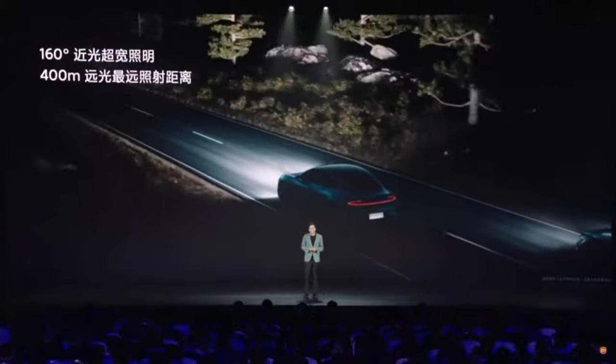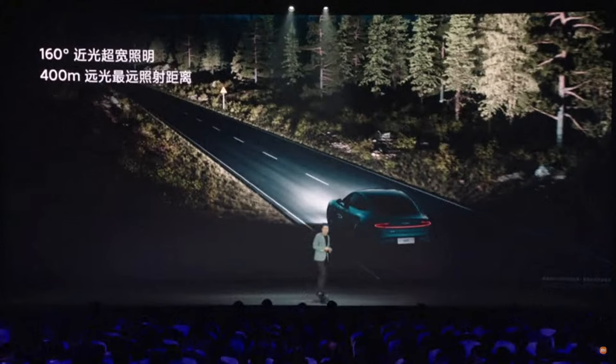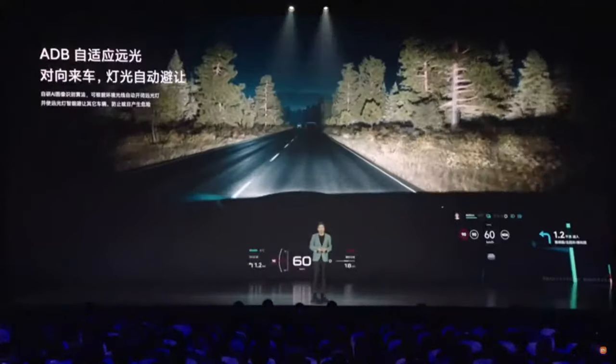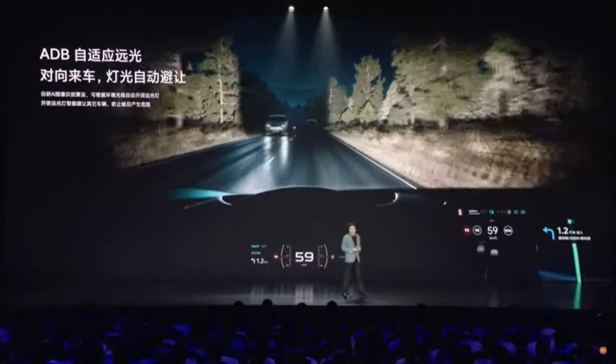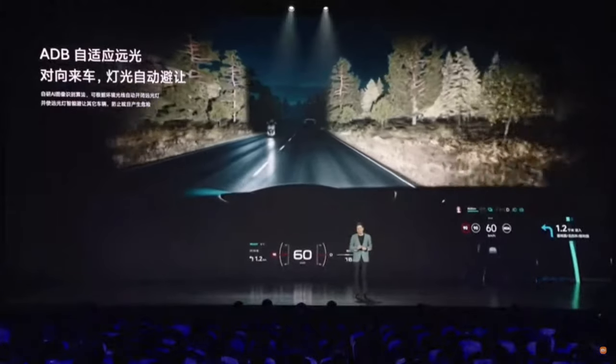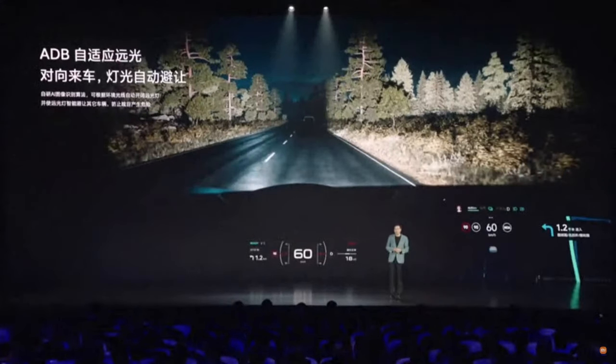And it shines a powerful beam far and wide across roads. It shines 400 meters ahead. That's 14 basketball courts added together. Its low beam shines at a very wide angle, 160 degrees. So it actually shines both far and wide. We also have ADB adaptive headlights. So we can automatically switch between high beam and low beam without blinding other drivers. So it's a very useful function for evening driving.